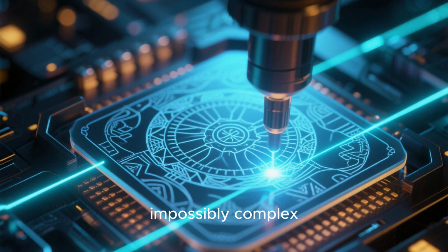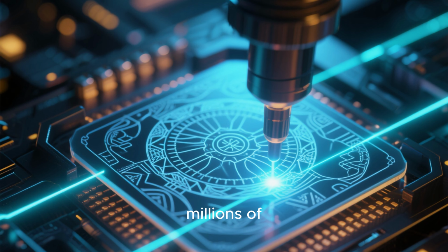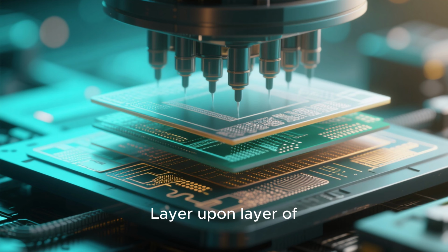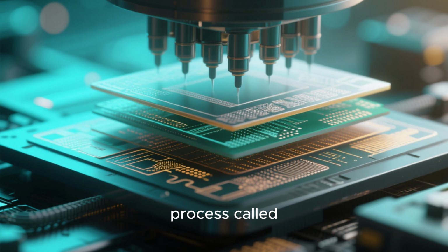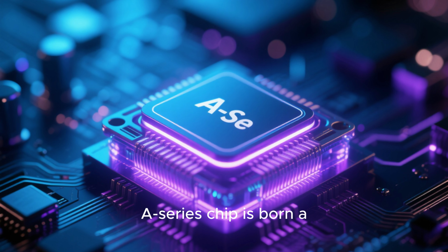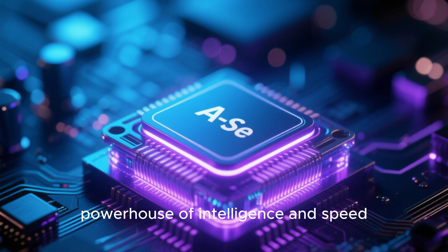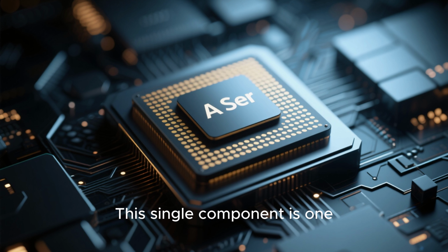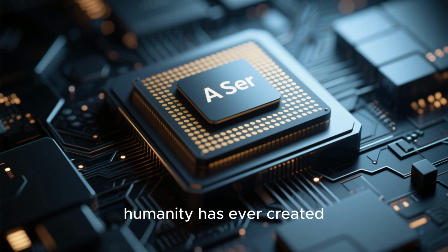Lasers etch impossibly complex circuits onto its surface, patterns so small that millions of transistors can fit on the head of a pin. Layer upon layer of materials are deposited and etched away in a process called photolithography. This is where Apple's custom-designed A-series chip is born, a powerhouse of intelligence and speed, engineered with mind-boggling precision. This single component is one of the most complex objects humanity has ever created.